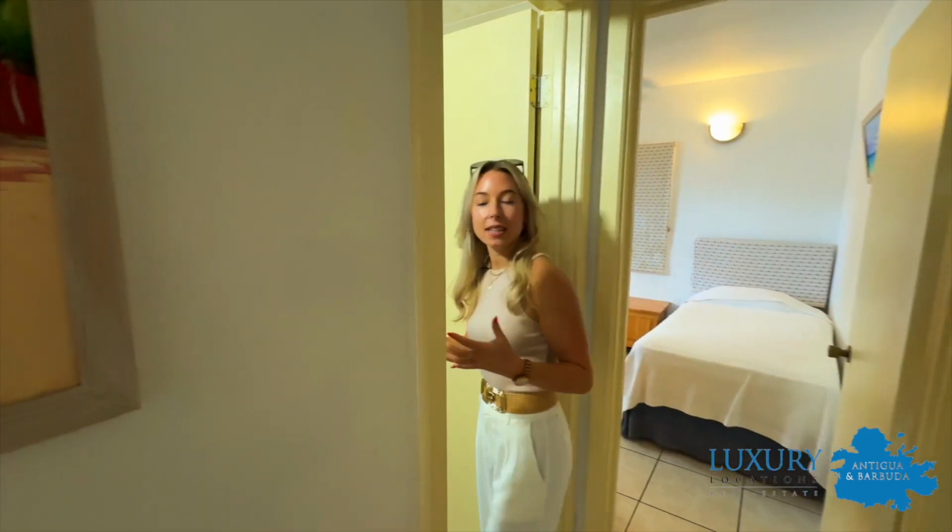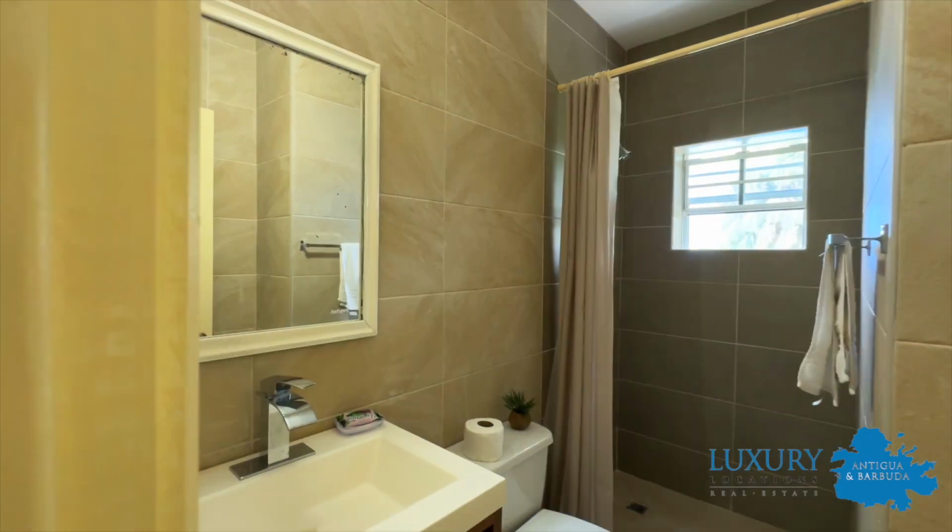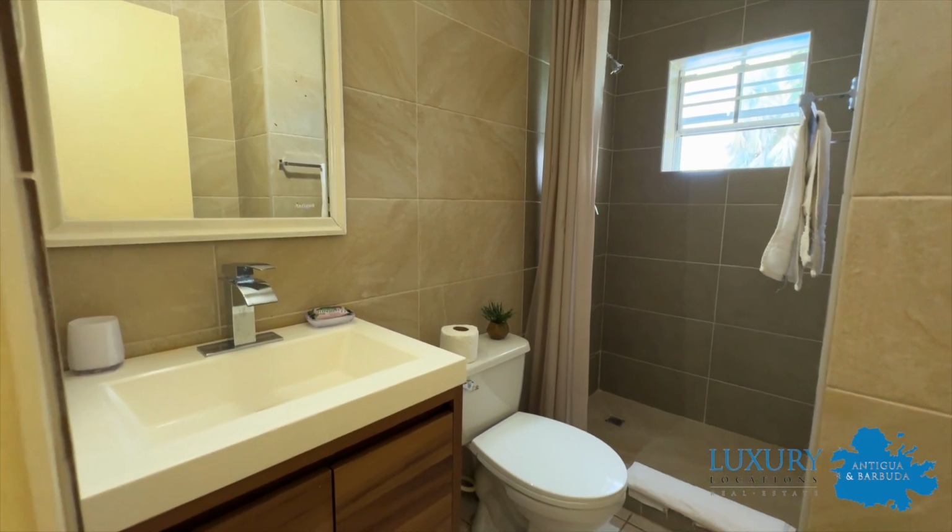So here you can see the guest bathroom actually follows the same theme as the ensuite. It's a good spacious area with your shower, your vanity and your toilet.